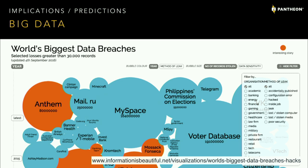MySpace, who knew this was still a thing? I mean, 164 million records, 55 million records, voter data, 191 million records, 80 million records. This is a lot of records being released on a regular basis. And there's a couple different ways to sort this and everything. It's a really fascinating visualization to play with. But more and more of this will happen.